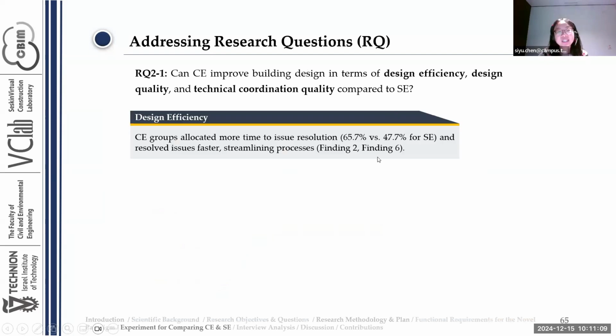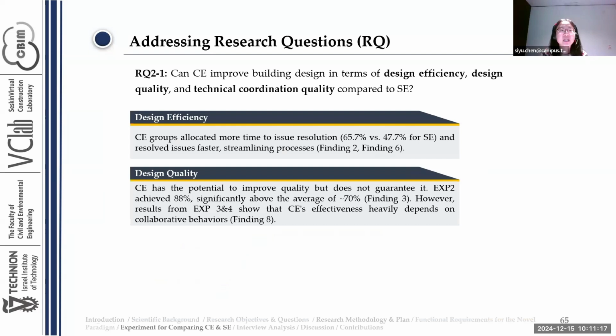of design efficiency? Yes, CE groups allocated more time to issue resolution and resolved the issues faster, streamlining the processes. And in terms of design quality, CE has the potential to improve quality but does not guarantee it, since experiment 2 achieved a significantly high outcome.